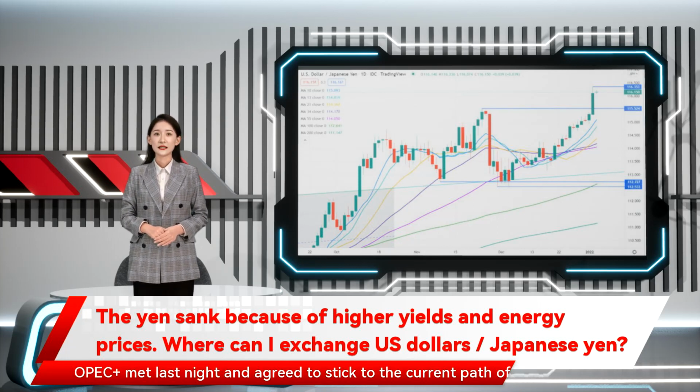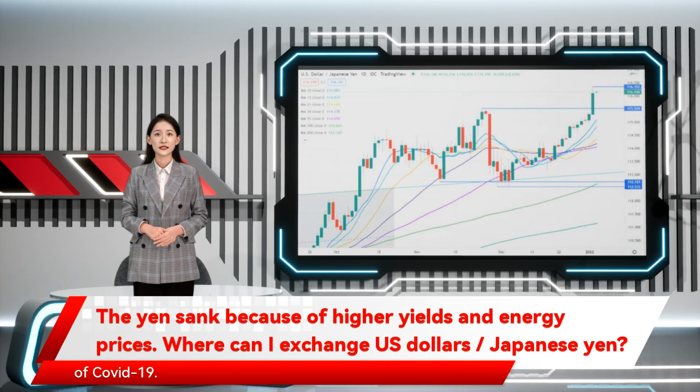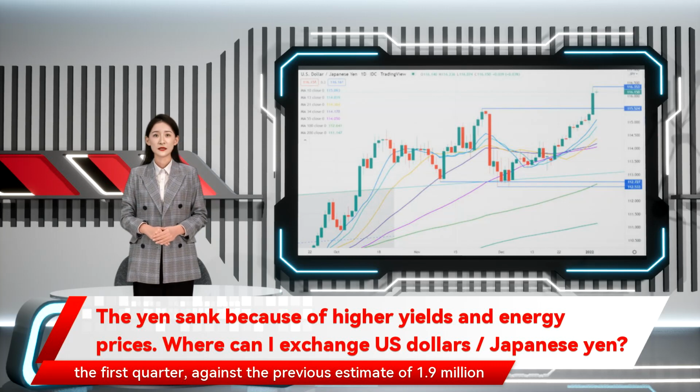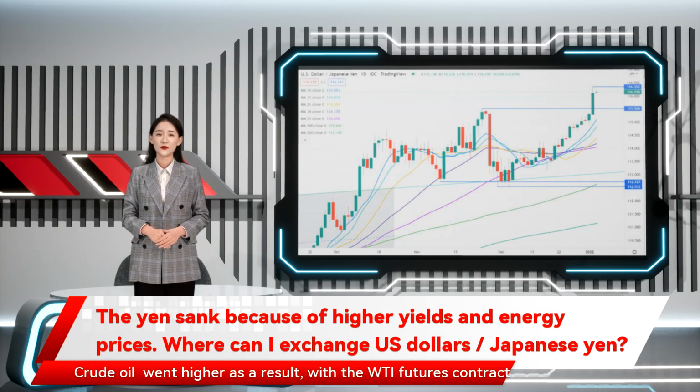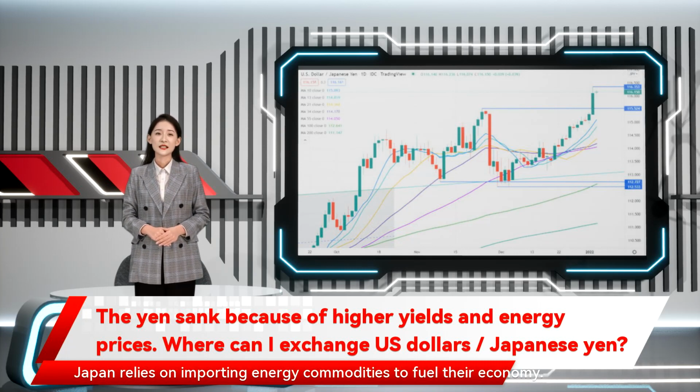OPEC Plus met last night and agreed to stick to the current path of returning production that had been withdrawn in the aftermath of the outbreak of COVID-19. Their analysts now see a daily surplus of 1.4 million barrels a day for the first quarter, against the previous estimate of 1.9 million barrels. Crude oil went higher as a result, with the WTI futures contract making a high of $77.64 a barrel. Japan relies on importing energy commodities to fuel their economy.